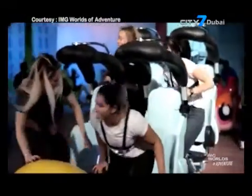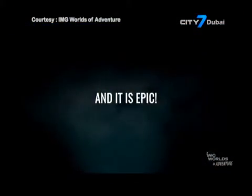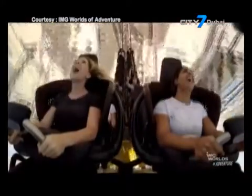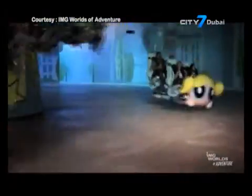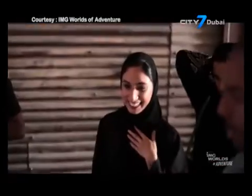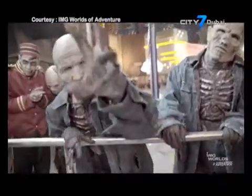The 1.5 million square feet of temperature-controlled indoor theme park is the size equivalent to 28 football fields and has a capacity for up to 30,000 thrill seekers per day. Located on Sheikh Mohammed bin Zayed Road near Global Village, buckle up for the rides of your life.